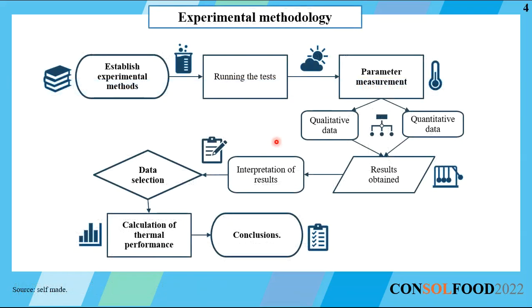For the experimental methodology, in the first instance, a bibliographic review was made to establish a methodology according to the research, to later execute the different tests and the measurement of the established parameters. After obtaining the data, both qualitative and quantitative, these results are interpreted and selected according to the established methodology.